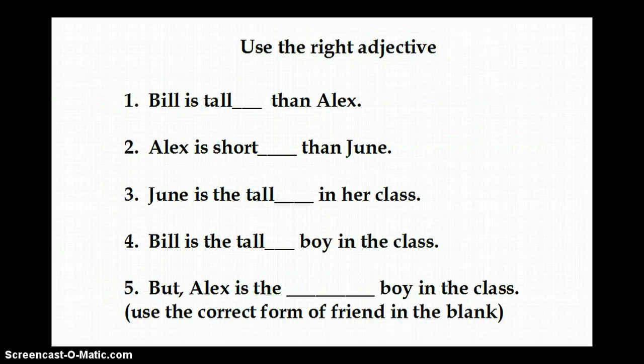Alright, so this is the last exercise, and this talks about positive, comparative, and superlative. So I've given you a sentence, and there's a little blank in here, and you need to fill in the blank with the proper form of the adjective. So Bill is tall than Alex. That doesn't make sense. You need to add something to tall, short, so on and so forth. In this bottom one, but Alex is the blank boy in class, and I want you to use a form of friend. So take a minute, do that, and then when you're ready, hit play.